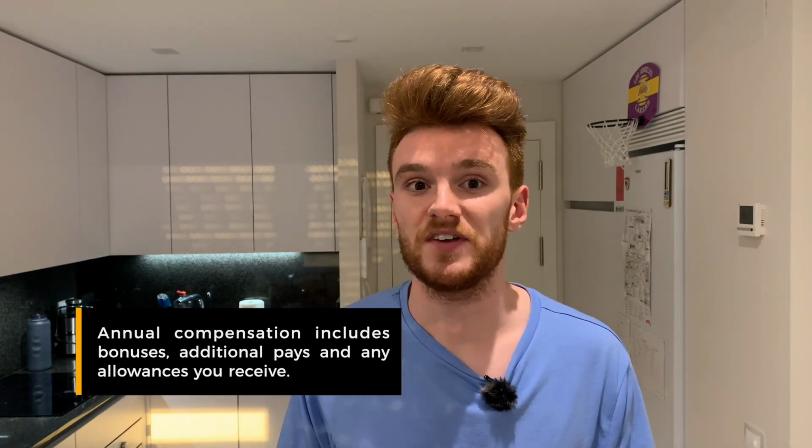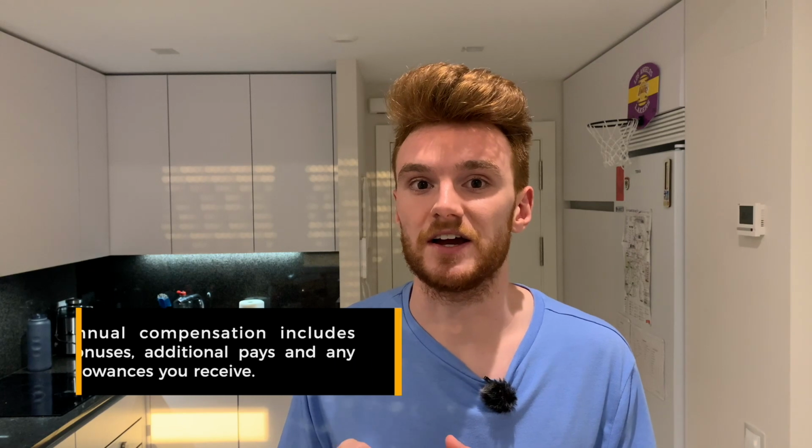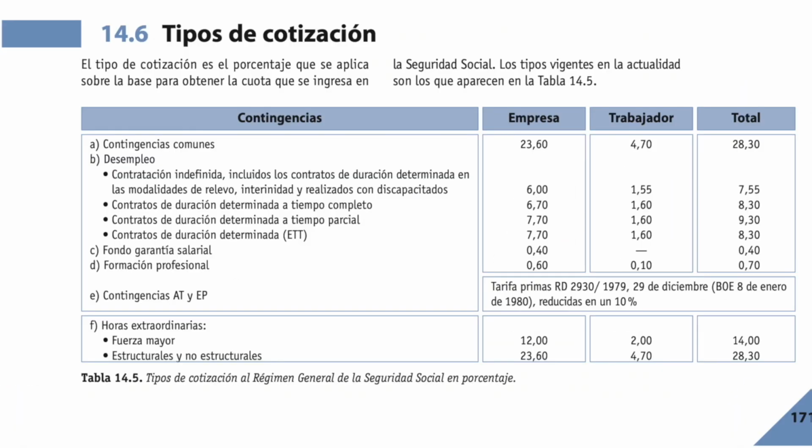In short, how this works is it will look at your annual compensation divided by 12 months, and it will use that as the basis to calculate a percentage on which you'll pay contingencias comunes and unemployment and all the other things. At the time of doing this video, based on your annual income divided by 12, you'll pay 4.7% for contingencias comunes, and for unemployment, you'll pay 1.65%. I believe it was previously 1.55%, but I think it has gone up since.